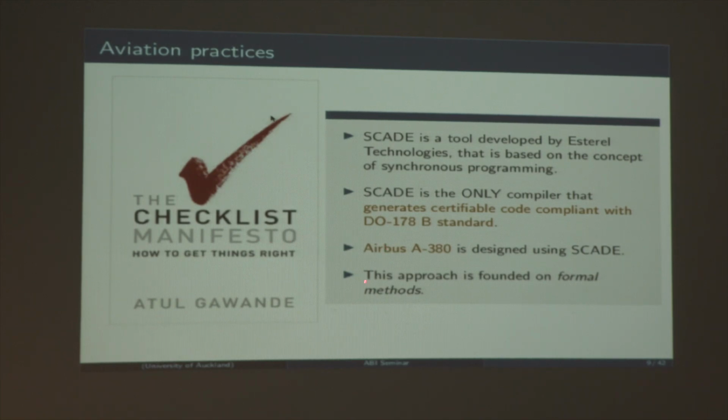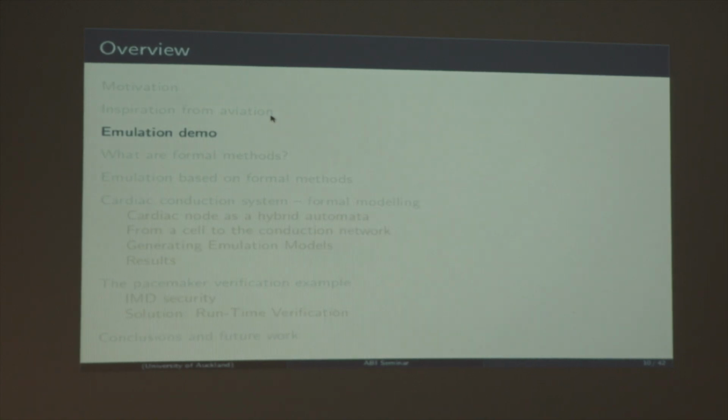Now, I wonder, if we are increasing the reliability of airplanes and automotive software using these techniques, why can't these techniques also be used as we design safety critical systems in the medical domain? So that's a question that I would like to pose, and then I will start off by giving a short demo.